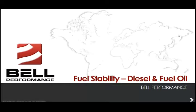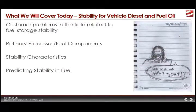And the kinds of things that we want to talk about are the problems that customers see in the field that can be related to this whole issue of fuel storage stability, or, excuse me, the stability of fuel in storage. We want to talk about some of the refinery processes and the fuel components that are used that can influence, for better or for worse, this fuel property.